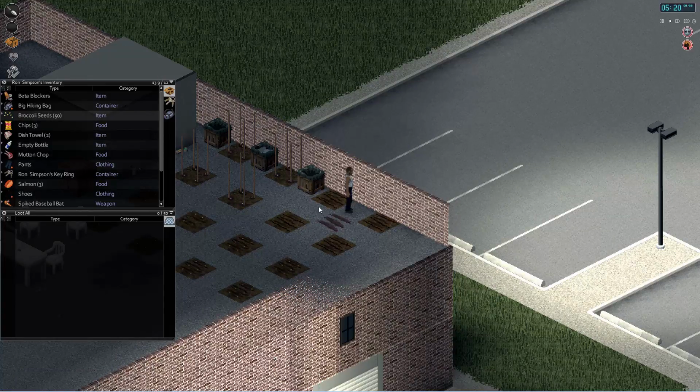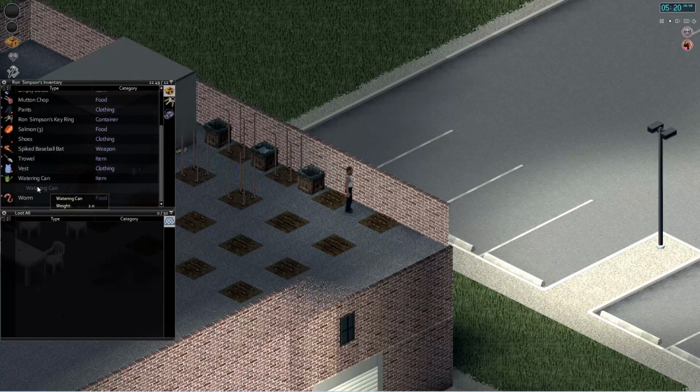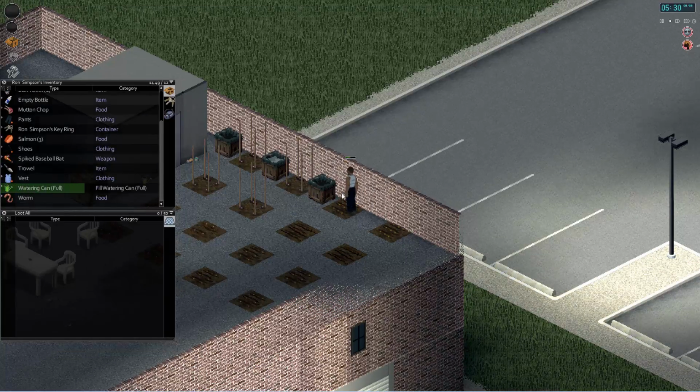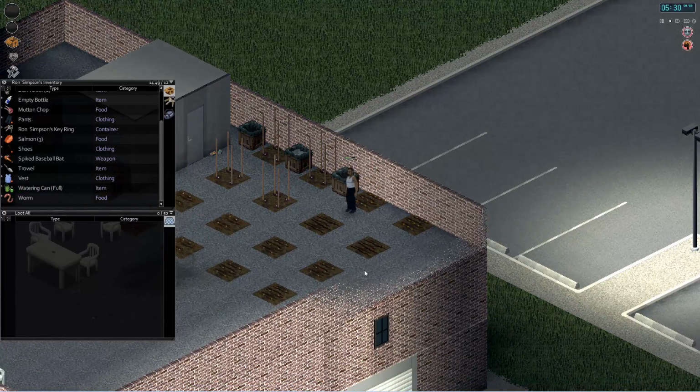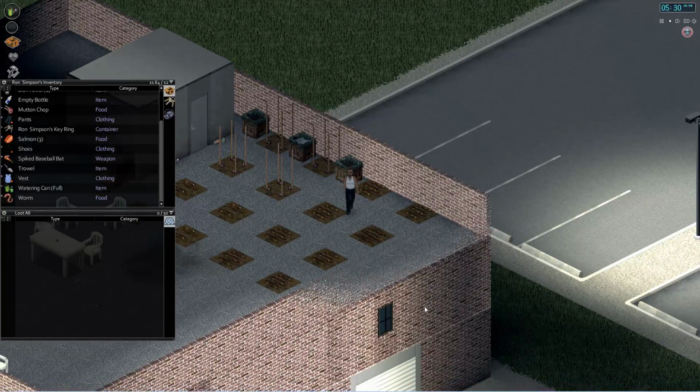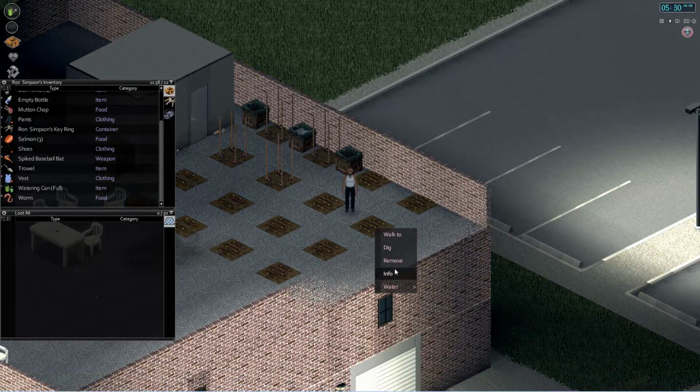Right, now, put in broccoli seeds, and for water, we put in broccoli seeds, and we'll also water. Cool, watering can empty, yeah, let's get that sorted. Alright, next set of broccoli. I think four are perfect. Four are absolutely perfect.